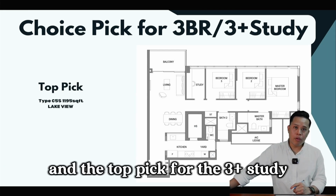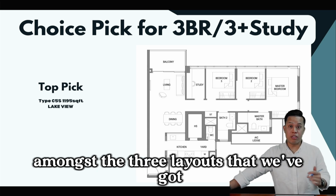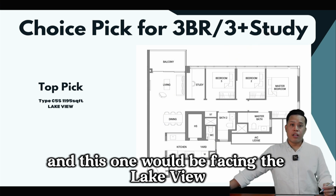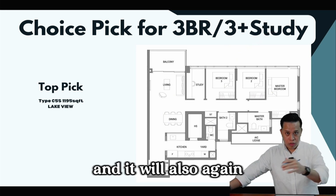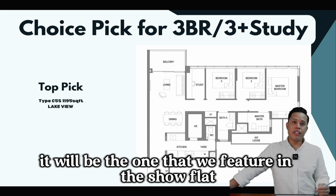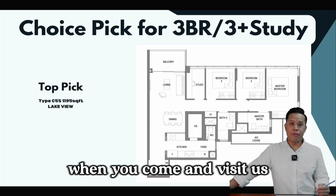And the top pick for the 3 plus study amongst the 3 layouts that we've got, this would be it, and this one would be facing the lake view. And again, like I was mentioning to you earlier, it will be the one that we feature in the showflat when you come and visit us.